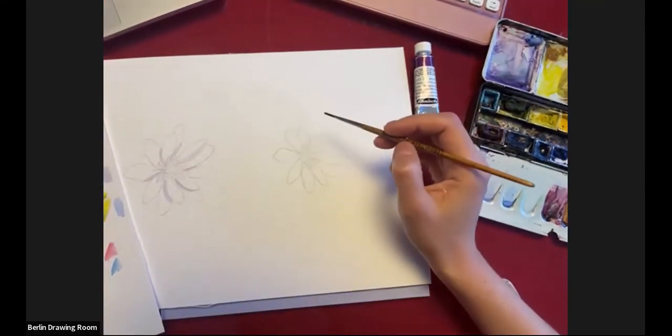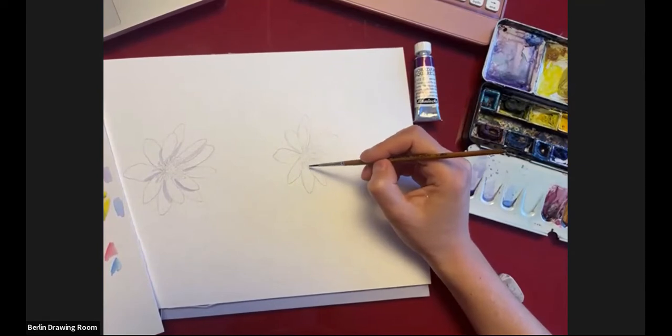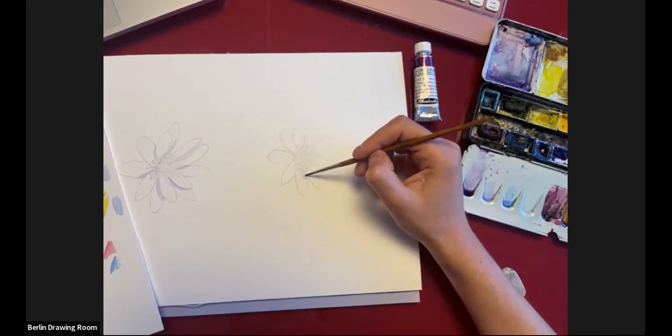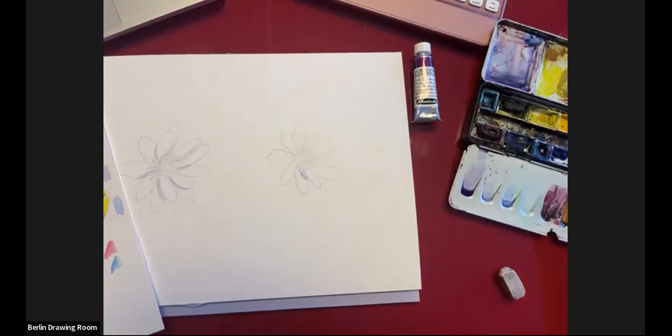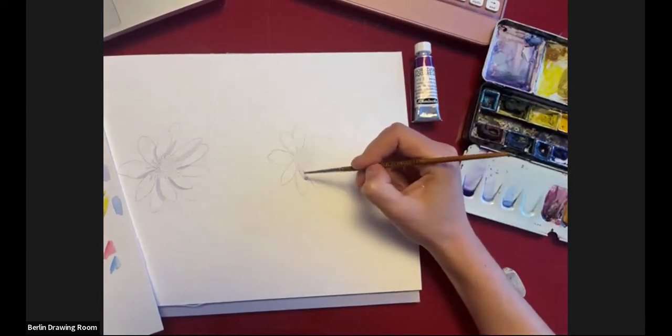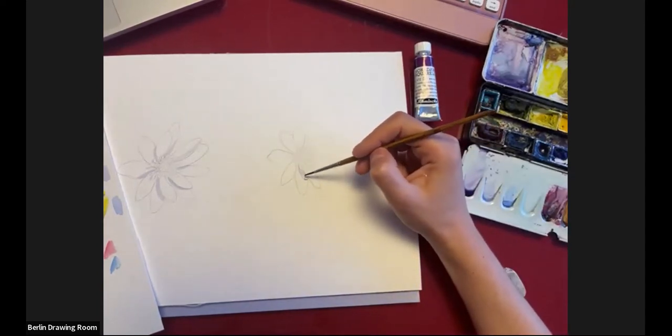So I'm gonna start by looking for the darkest shadows. And these are also the ones that are really giving a lot of definition. What's really convenient is that when, see, this is too dark, what I'm doing. It's too dark. It's so easy to make it too dark, especially when I'm talking at the same time.